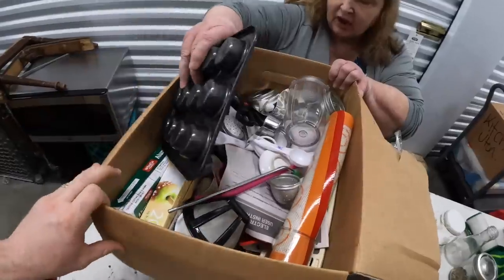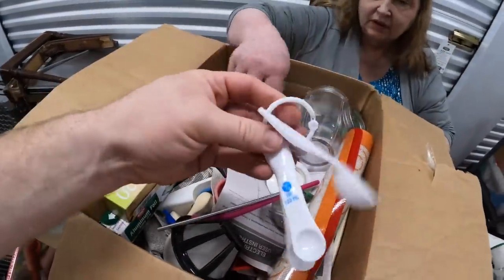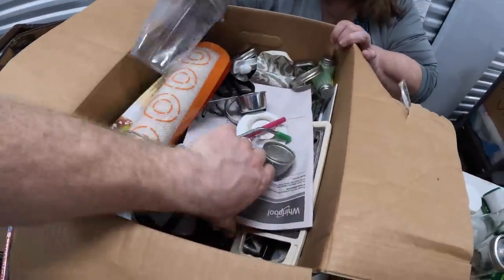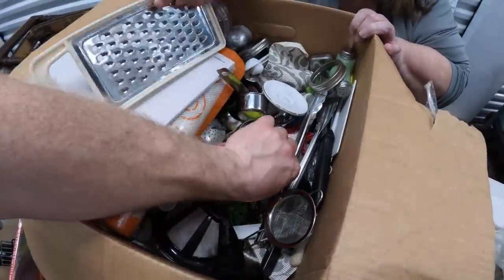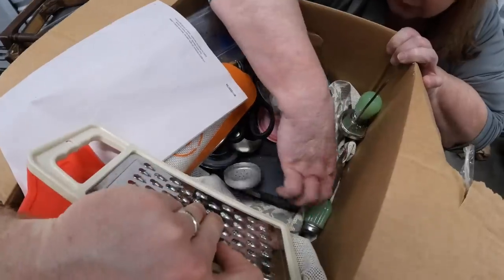All baking stuff. Ooh, these are nice. I thought they were. Yeah, different. This is just all random cookware, small stuff. A lot of money here, though, guys. Oh, wait, what's that? That box.